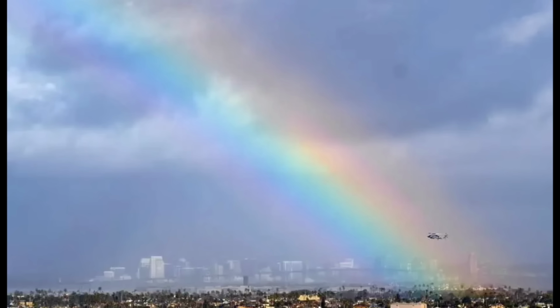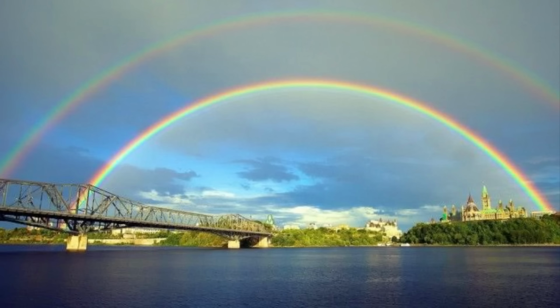My favorite rainbow, I still remember the best rainbow I ever saw was in Mexico. I was in Mexico, I think it was Tijuana. And boy, I saw the most beautiful, vivid rainbow I ever saw in my life. I'll never forget that till the day I die. You ever see a rainbow? You ever see a double rainbow? I have one on the video.